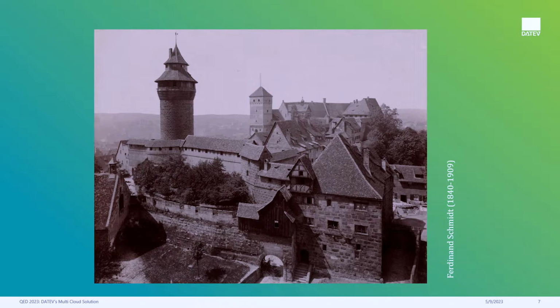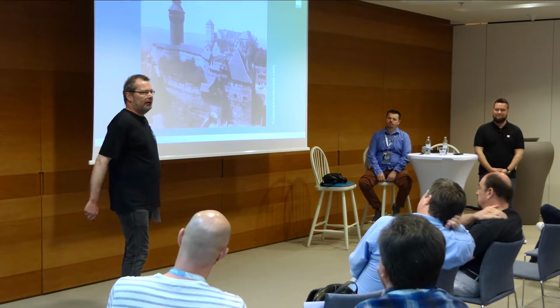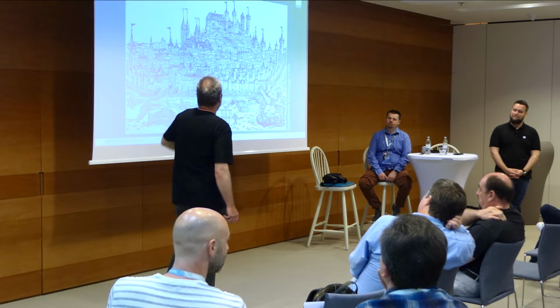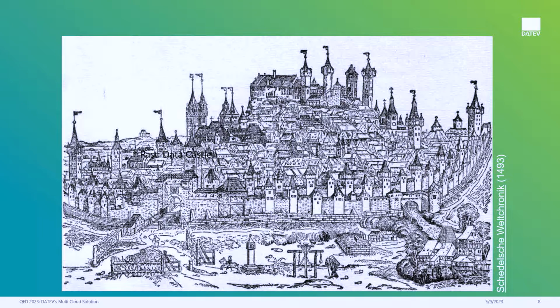This is the Nuremberg castle, and DATEV IT is built like that castle. There are big stone walls around it. There are a lot of rooms and chambers in this castle, and a lot of hidden doors. Nobody knows which hidden doors we have. But that's not the way to get a modern IT. A beautiful castle built around a medieval town, and we have a lot of on-premise deployments, Windows deployments on the client side. But the good point was that we had everything under control.